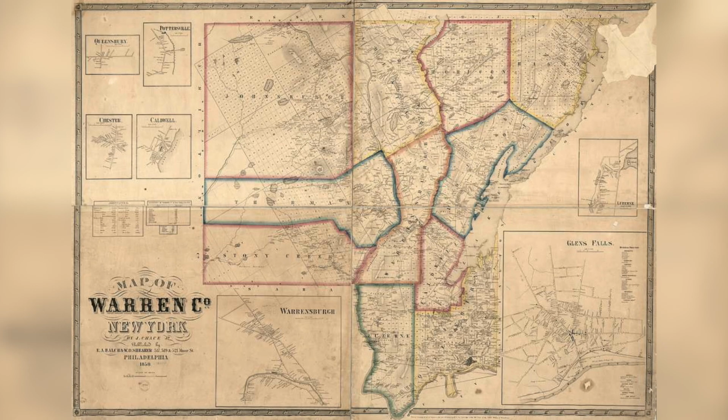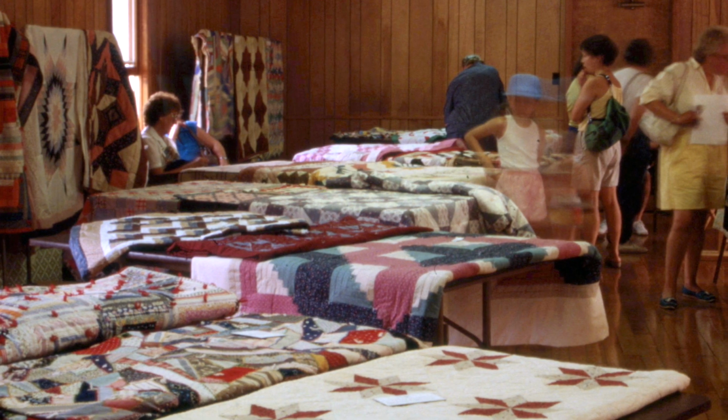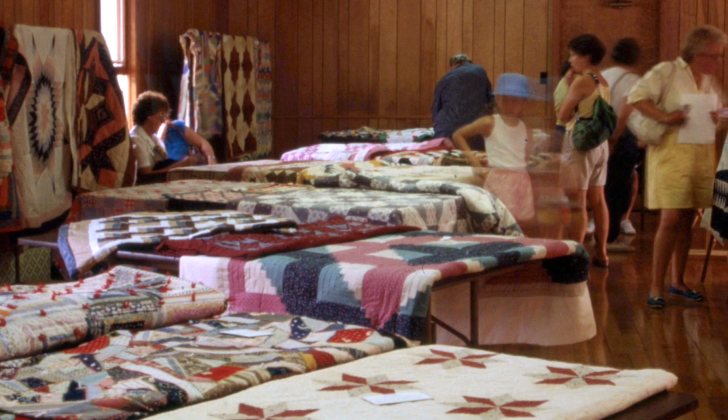In Warren County, New York, where the Hudson River rises into the Adirondack foothills, the Johnsburg United Methodist women use the quilts as bed covers, gifts to neighbors in need, and to sell at craft sales at locally affordable prices.